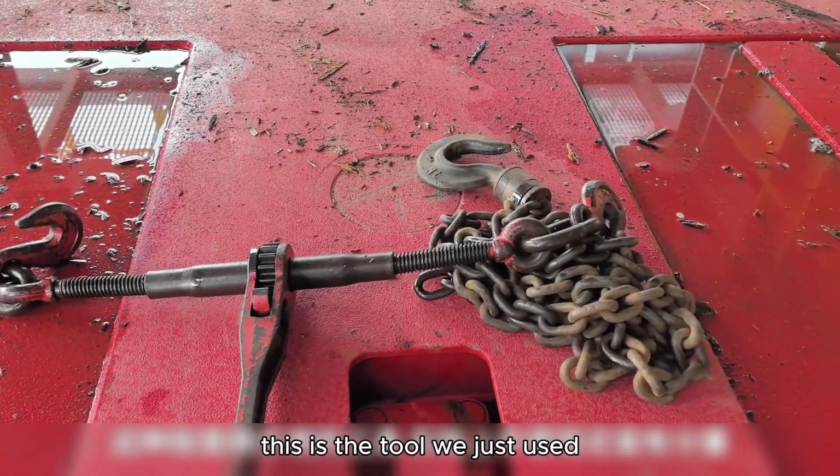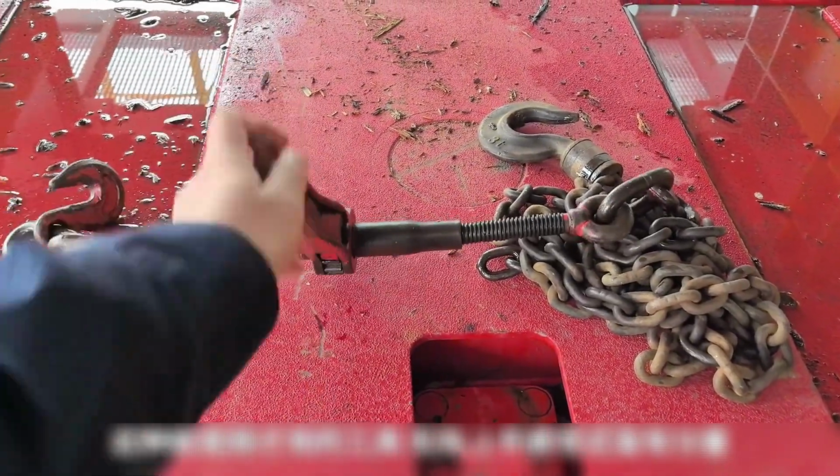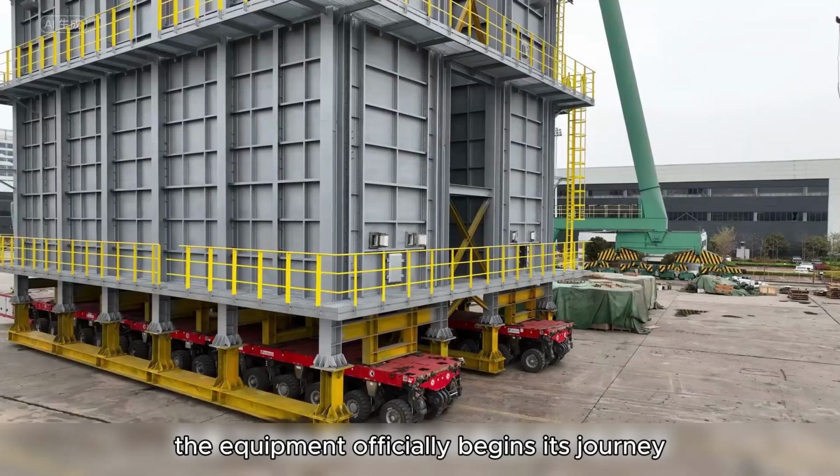This is the tool we just used. It actually feels quite hefty when you hold it. After all the preparations are done, the equipment officially begins its journey.